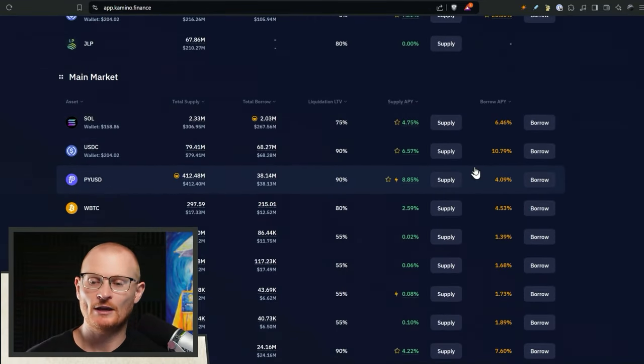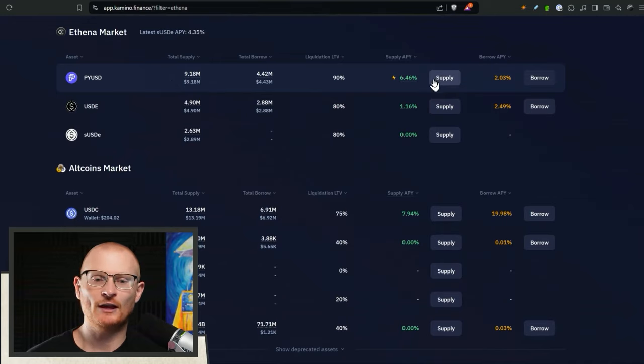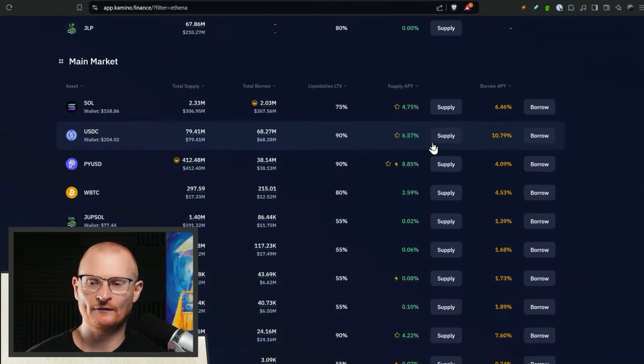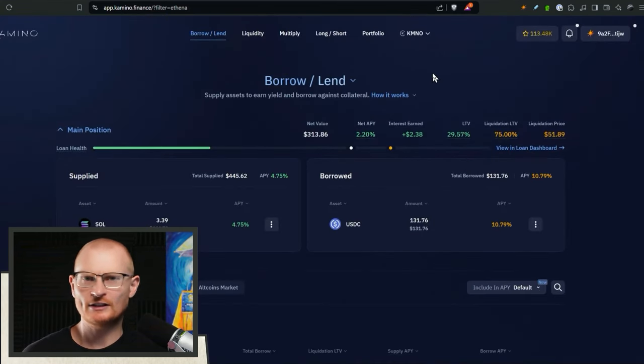Another thing you can do, it's quite often you can go and borrow PYUSD here. You can borrow in the main market, and then you can come into the Athena market and you can supply it. And it's not earning a crazy boost right now, but you're basically earning an extra 2%. Rates have come down quite significantly. Each market is done very differently. Alternatively, you could borrow this, you could swap it for USDC, and then you can go and supply it here, or you can supply it in the JLP market because it gets more. So those are just some of the products that are available with Kamino right now.